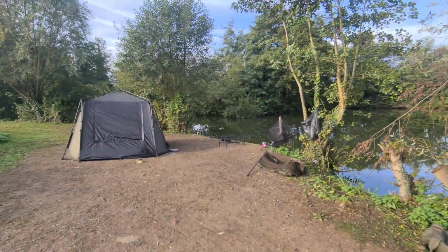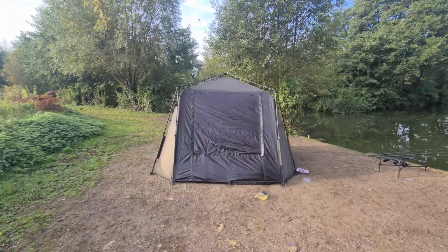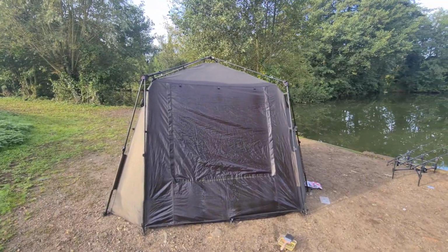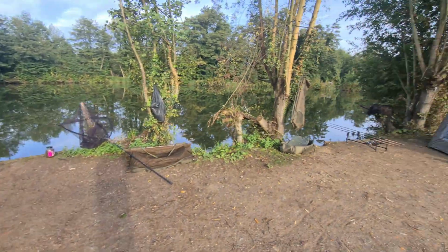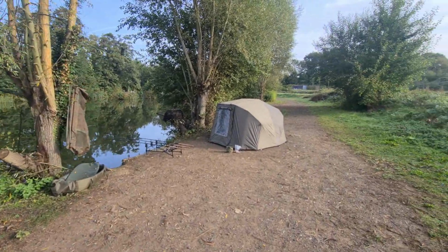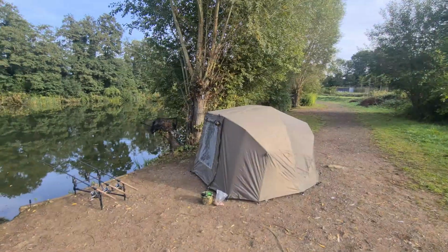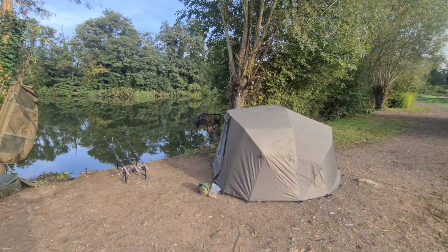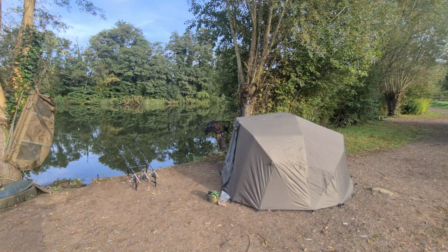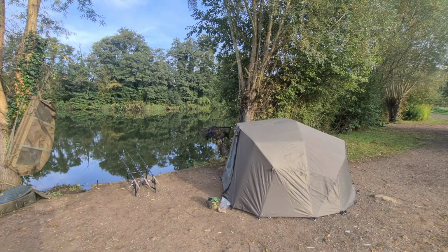Dan's just got the sausage sandwich on, and he's fab sealing one side of his tent just to see what it looks like, waiting for it to dry. As you see, it's pretty wet right now, but that should help him with the rain. And I've got to say, having the winter skin on my bivvy last night did help, kept me nice and warm, other than when I had to keep getting out for the little nibbles. But hey ho, that's fishing. So I'm going to sit down, have this sausage sandwich, and hopefully we can have another fish.